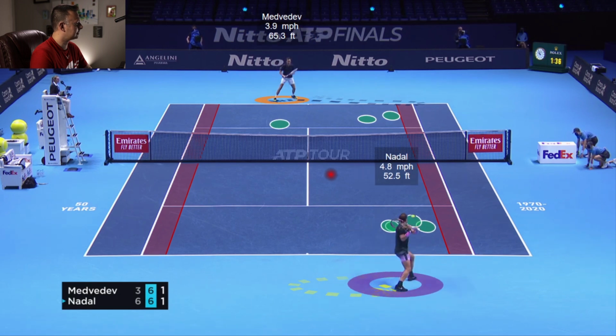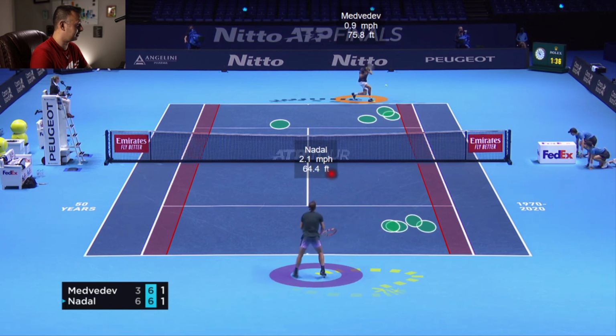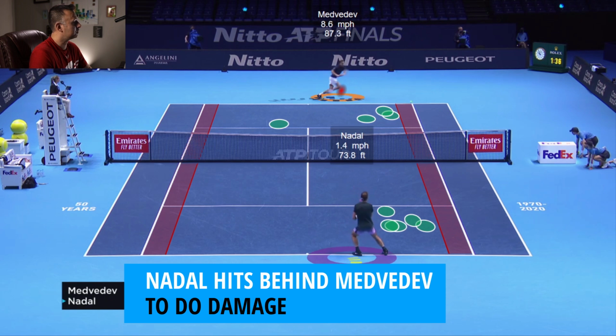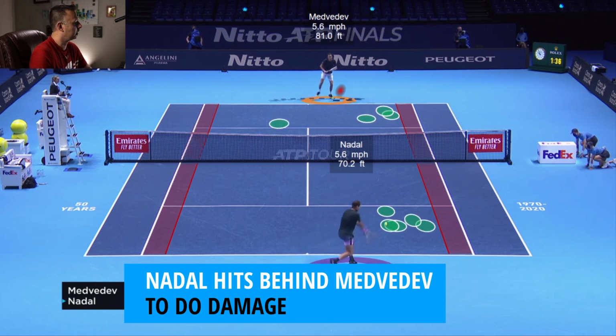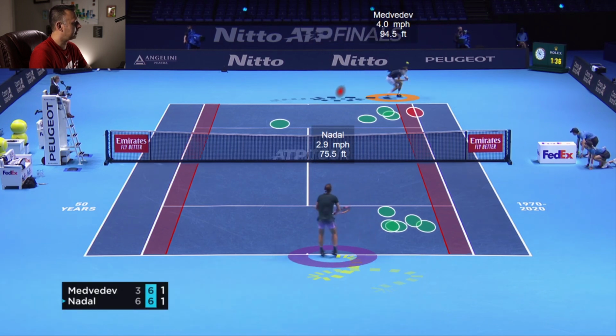Medvedev accelerates, kind of a neutral ball. Nadal hits a slice again, and they kind of get into an exchange here. Medvedev doesn't do anything with this one, hits it short. And this is a great play from Rafa. Let's see what he does, right? Medvedev has split stepped and he's moving this way. He thinks a cross-court shot's coming, but Nadal goes behind him. And that's something he did to Djokovic at the French Open too. Goes behind, small target, and then Medvedev is running over quickly to try to hit this ball, right?